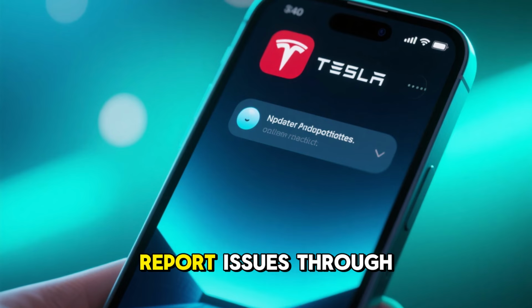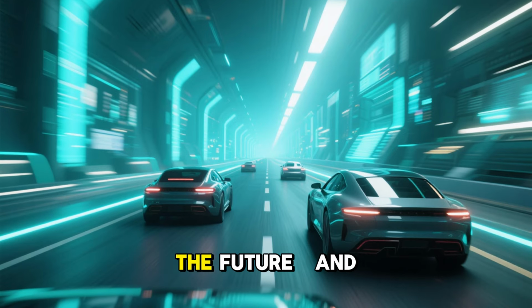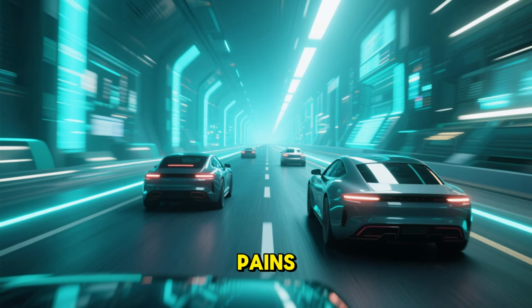Don't get frustrated. Report issues through the app, keep your software updated, and enjoy the ride. You're literally driving the future, and that comes with growing pains.